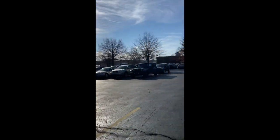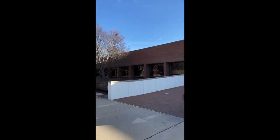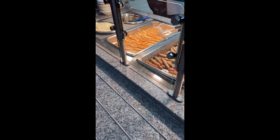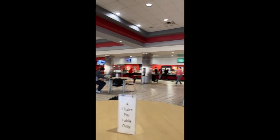I went ahead and parked my car, and now I'm just heading to the Commons to go grab some breakfast. This is a brief overview of what the outside of the Commons looks like, and it's right by the dorms, which is super convenient. They were serving some of my favorites this morning, and I was so excited to eat as I love the Commons food. Here's a brief overview of what the Commons looks like inside.